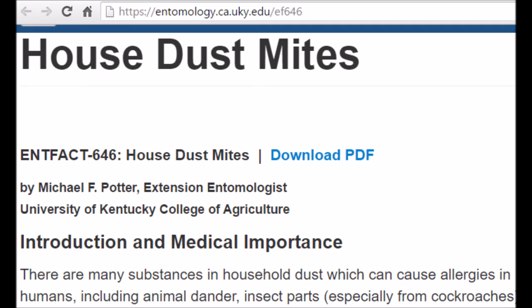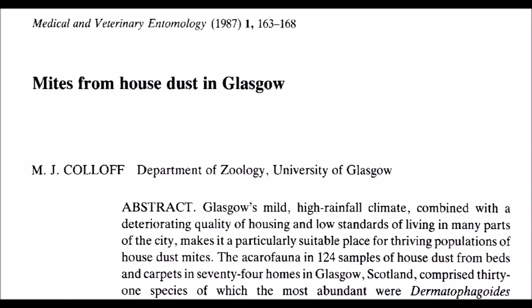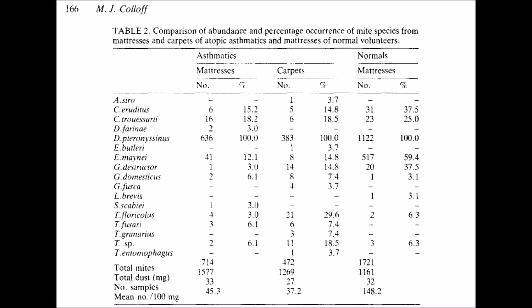This page says, quote, "It is not uncommon to find thousands of mites in a single gram of house dust. A gram is about the weight of a paperclip," end quote. This paper found about 1.5 mites per milligram of dust in mattresses of normal volunteers. I think my floor had fewer dust mites per milligram of dust, although I don't have a scale with which to measure exactly. Most of the dead skin flakes on my floor have no mites on them at all. In this video, I'm showing those patches of dust that had mites in them, but most of the dust patches on the floor lacked mites.